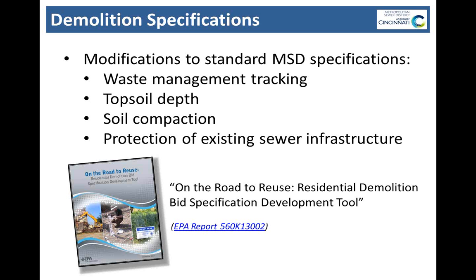But what we did include were requirements that we'd never included before on our projects for tracking of waste streams. Contractors were tasked with documenting each truck that left the site and estimating the volume and or weight of the materials inside, the type of materials, and which facility they were heading to. We changed some of our topsoil requirements. The soil compaction was not as much of an issue in this project as it would have been for some others, only because we know that we're going to come back and dig this all up in a couple of years. So we were able to do some modifications on that. And some other specification changes we had to make that were unique to this project were to protect the existing sewer infrastructure underground.